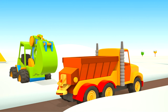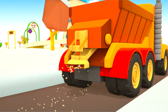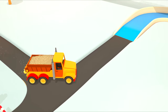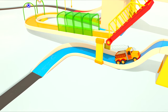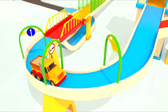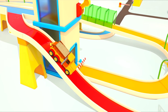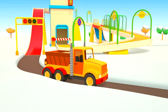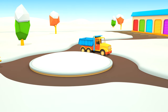The small truck has a special mechanism for spreading sand. Look how it works. We need to spread sand on the roads too, to drive safely. Done. Now the road is not slippery. The large truck can drive now.